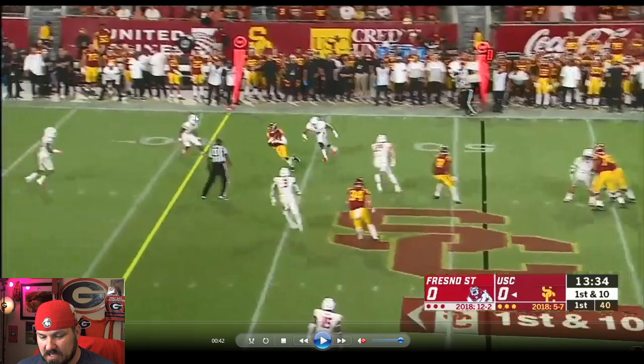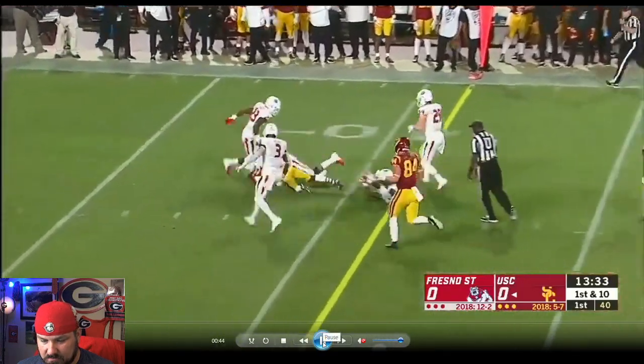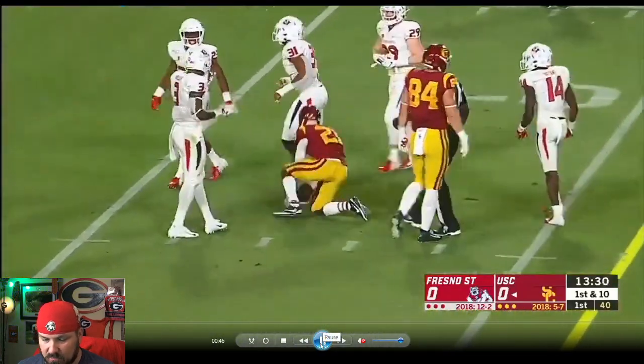He's out of position. He's playing catch up. He's crashing down. It's too late. First down's already had. Great football IQ here.